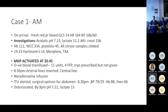The MHP was activated at 8:45. In total, he had 11 units of blood. He had 4 FFP. Cryo was prescribed, but he didn't get it. By this point, surgeons had been called, ITU had been called down. He had art lines inserted, a central line. He was started on an ORAD infusion, probably only about an hour and a half after he'd got into A&E.